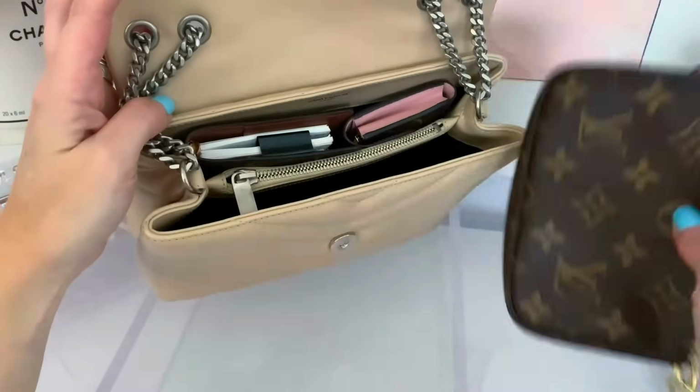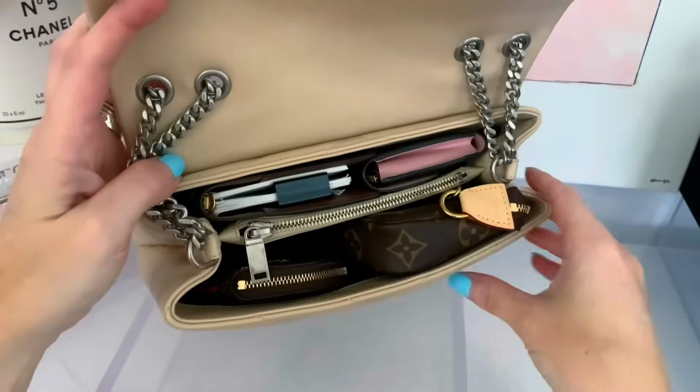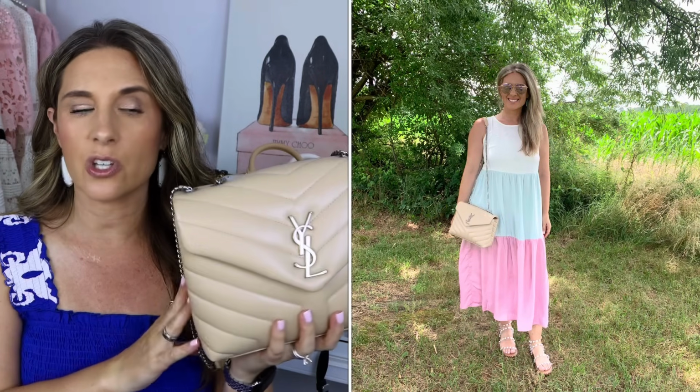But I wore this recently to a ceremony for my daughter, who was in the National Honor Society. And this is just a great bag because it pairs really nicely. I have a pair of sandals that it matches with. So if I have a colorful dress on and I just want to reach for a nude bag, a lot of times I will go with this. It's a really great bag.